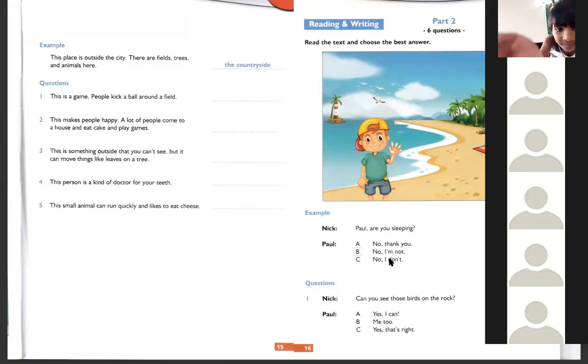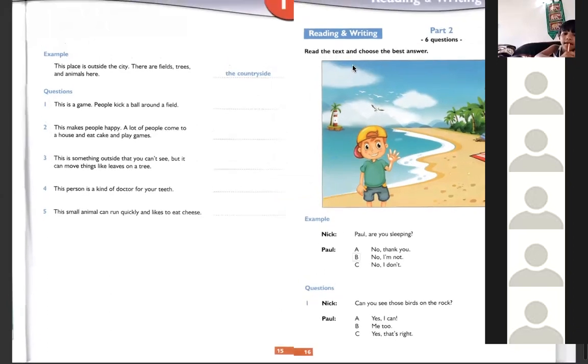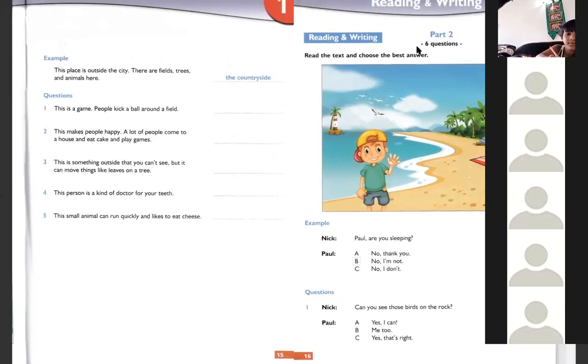You all have a CR book for writing notes. So take that and write the topic as reading and writing part 2.